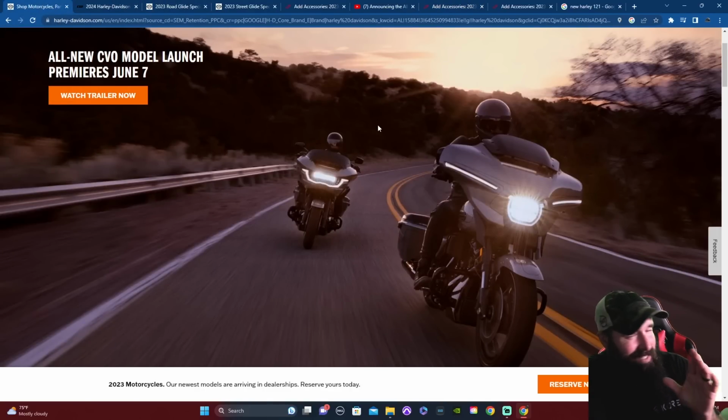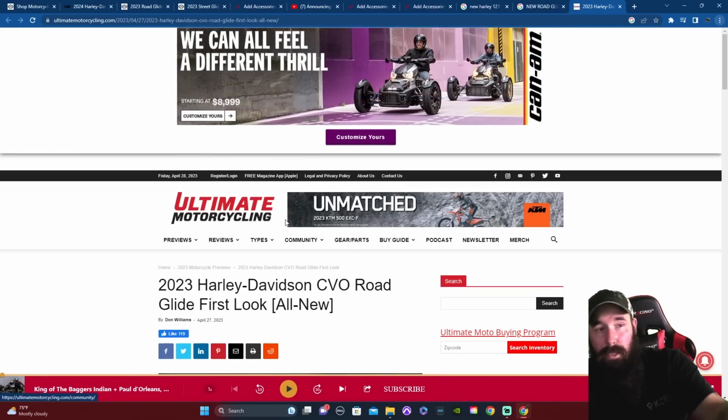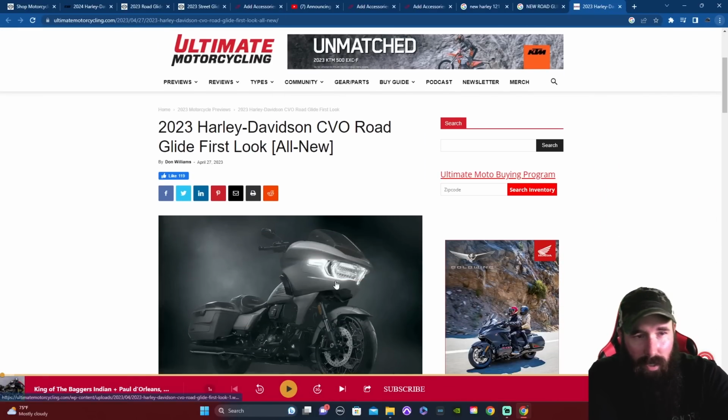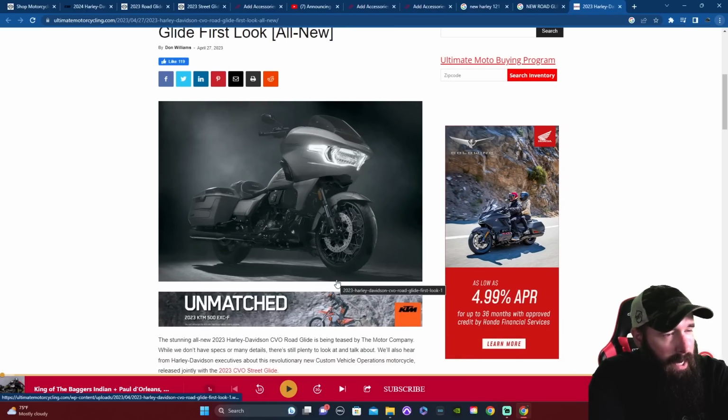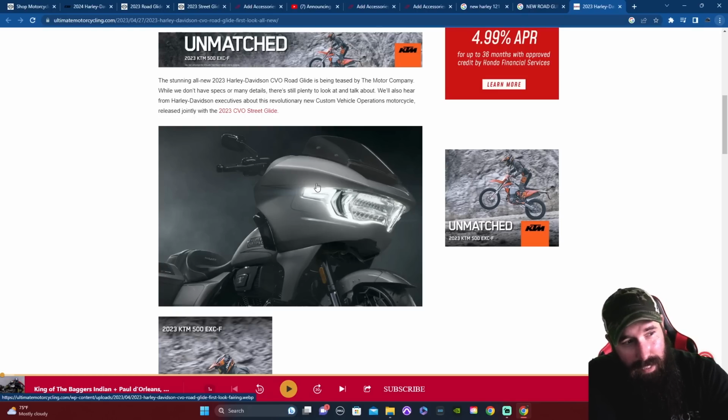Okay, this isn't the best picture here. But if we look at this from Ultimate Motorcycling, and I will leave this down below too, I want to give those guys credit. Wherever they got this from, it doesn't matter. But you look at it, singular headlight. And then the LED bar.